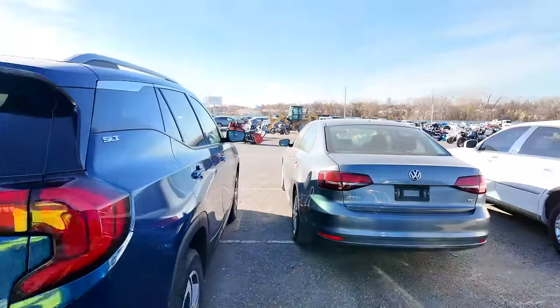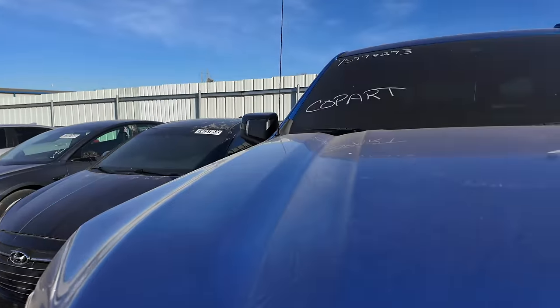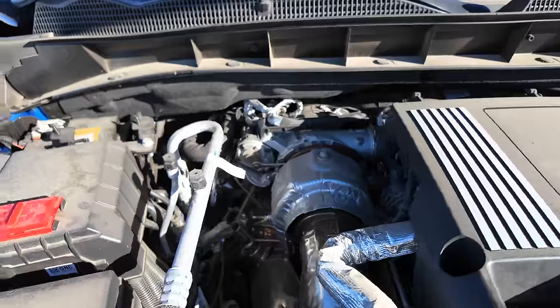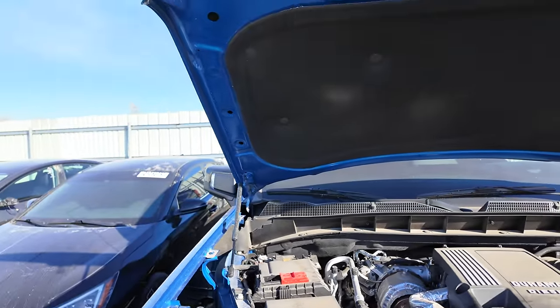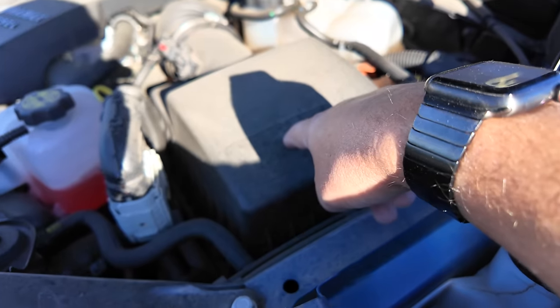I'm betting it's like a baby diesel, you know, baby Duramax, smaller one, probably some 3-something liter. Well, there it is. It's a Duramax, and there's a little turbo right there. I'd love to know the actual displacement of this if I could find the emission sticker somewhere, which is usually right here, but it seems to be missing.